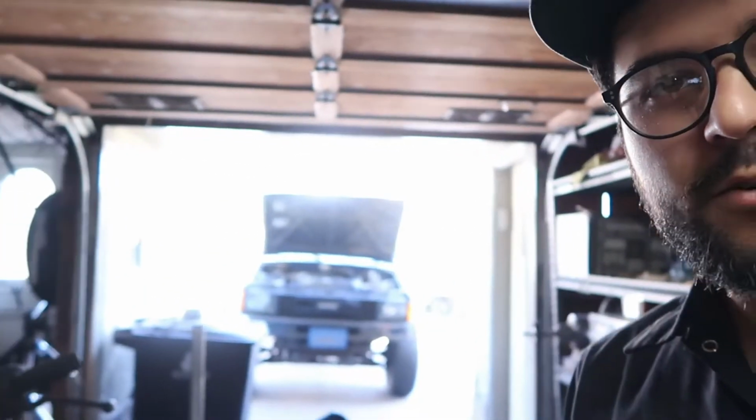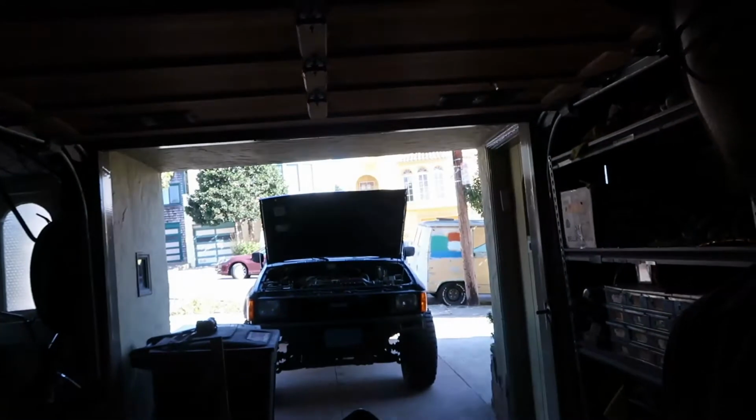I have seen online that there's potentially the Y pipe on the exhaust might have cracked, but fortunately I have a welder, so I'll be able to weld it if anything. So we'll end up going to the other shop if we need to do that. Right now we're at home, and here's the 4Runner right there.